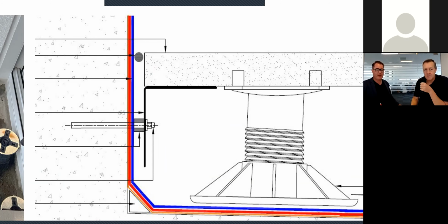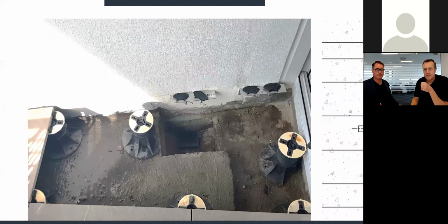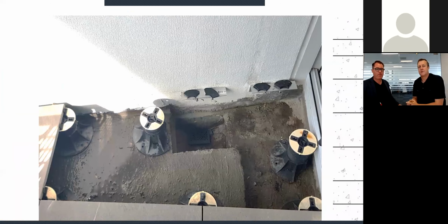And so we've got an example of this here in this project here. It's not the most good looking of images, but you'll see in this image here we have a drainage point right up against the wall where we normally would put a jack to support a 600 by tile.